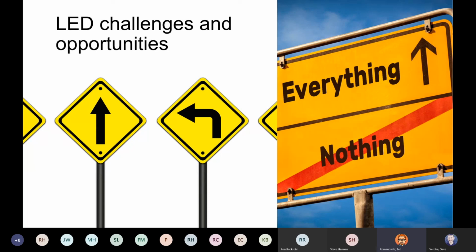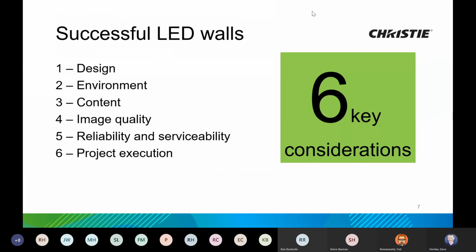So Dave, why don't you talk a little bit about the criteria? Sure. So we're going to start off, I'll touch on the design side. And then the other 5 considerations that Ted's going to get into include the environment, the context, image quality, reliability, serviceability, and of course project execution.